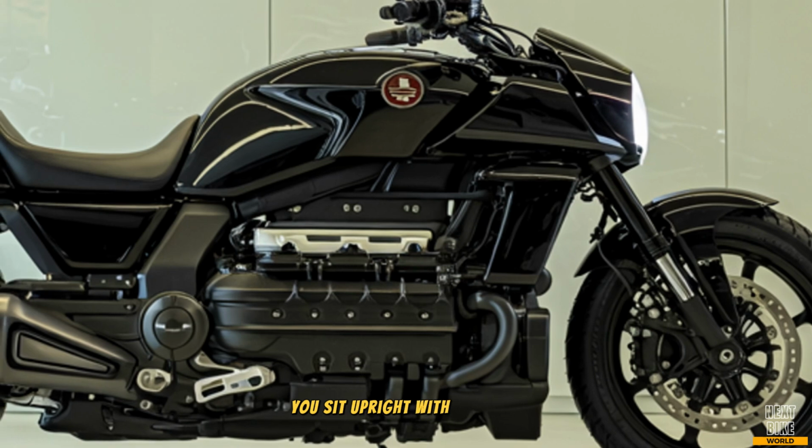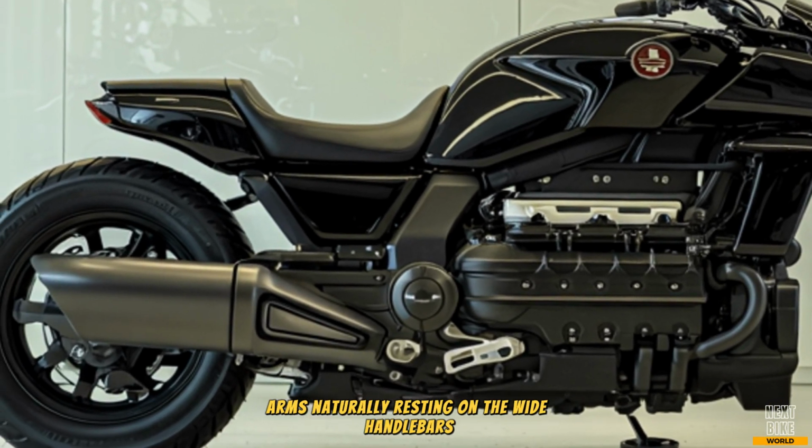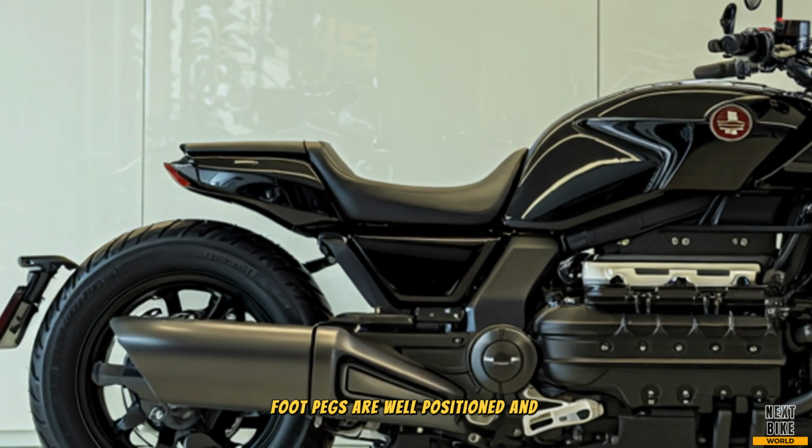You sit upright with a slight forward lean, arms naturally resting on the wide handlebars. Floorboards are optional, but the standard foot pegs are well positioned and vibration-free.